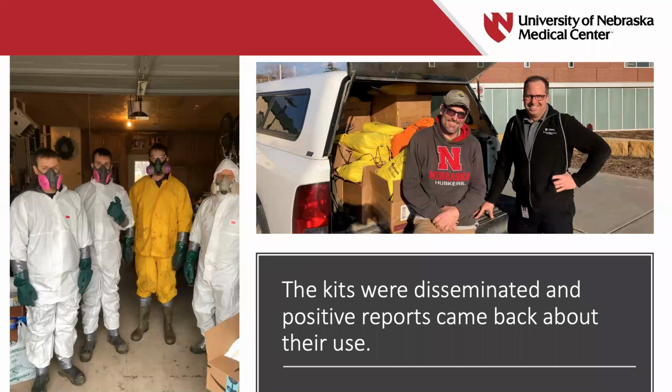And once they were disseminated, we started hearing reports coming back about their use and how people appreciated having these kits available. And the guy in the Nebraska sweatshirt is my devilishly handsome husband, Jack. He drove these kits all over the place to get them into the hands of the folks that we need them. And then Pat Wortman, standing next to him, was a UNMC college public health student years ago. He was walking by and ended up being one of our great volunteers simply because he walked by at the wrong time or the right time, depending on your perspective.